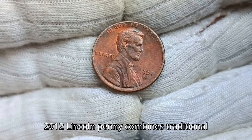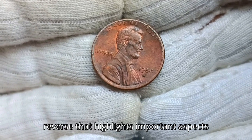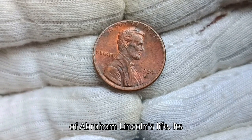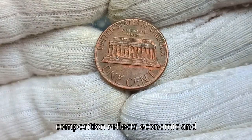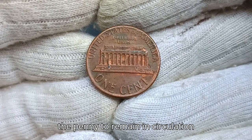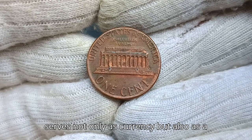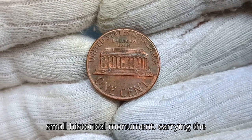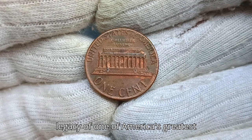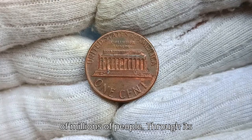In summary, the 2012 Lincoln penny combines traditional design elements with a commemorative reverse that highlights important aspects of Abraham Lincoln's life. Its composition reflects economic and material innovations that have allowed the penny to remain in circulation despite changes in metal prices. The coin serves not only as currency but also as a small historical monument, carrying the legacy of one of America's greatest presidents in the everyday transactions of millions of people.